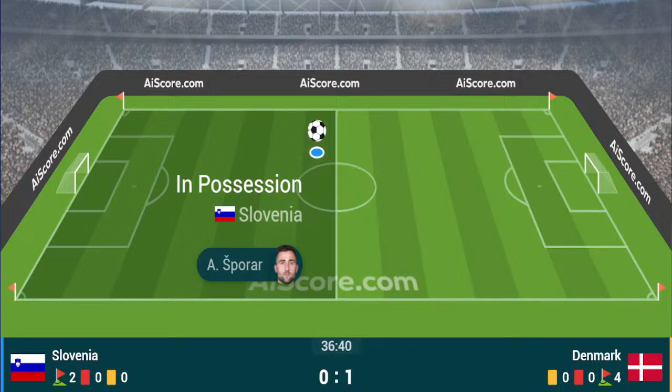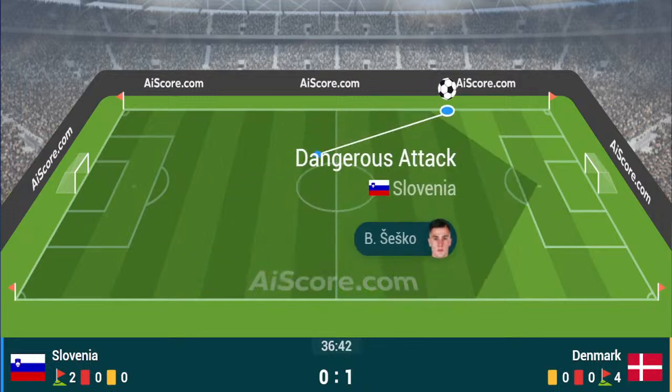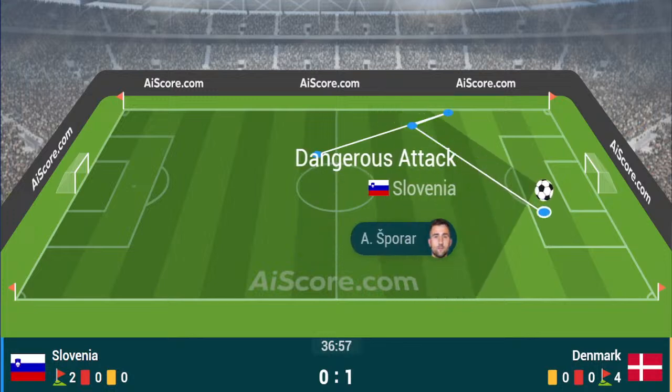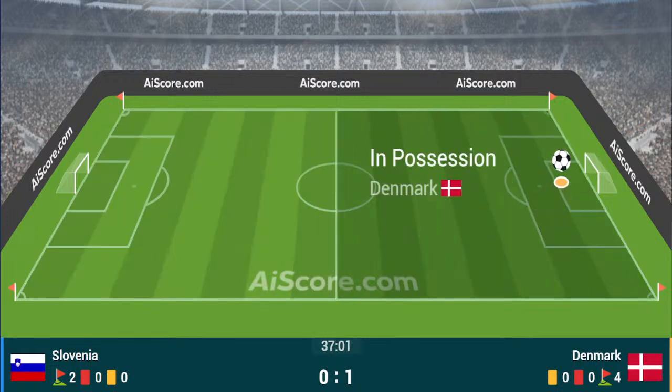And Denmark again just staying firm defensively as Slovenia try to clear their lines. Can't seem to find a way through this Denmark defence. Haven't really had too much to shout about in this first half, Slovenia. Denmark have controlled the game quite nicely. This time the long ball forward is going to be chased down on the left hand side by Šeško. Just keeps it in play, but he is closed down quickly. Manages to keep possession with Slovenia though.